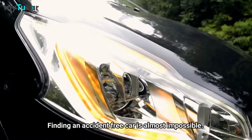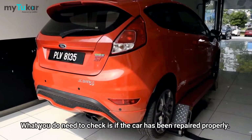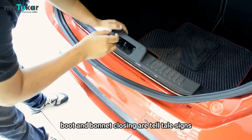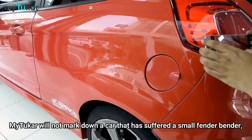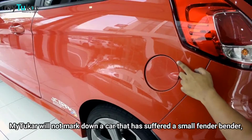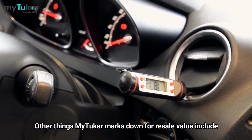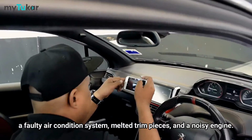Finding an accident-free car is almost impossible. What you need to check is if the car has been repaired properly. Simple things like panel gap alignment, boot and bonnet closing are telltale signs if the car has undergone accident repairs. My2Car will not mark down a car that has suffered a small fender bender, but a major repair will score you lower points. Other things My2Car marks down for resale value include a faulty air conditioning system, melted trim pieces and a noisy engine.